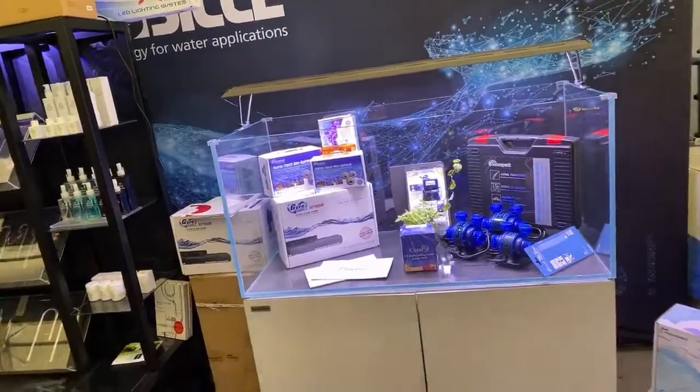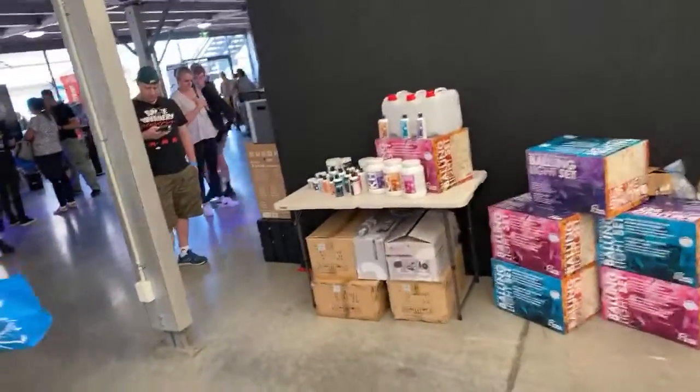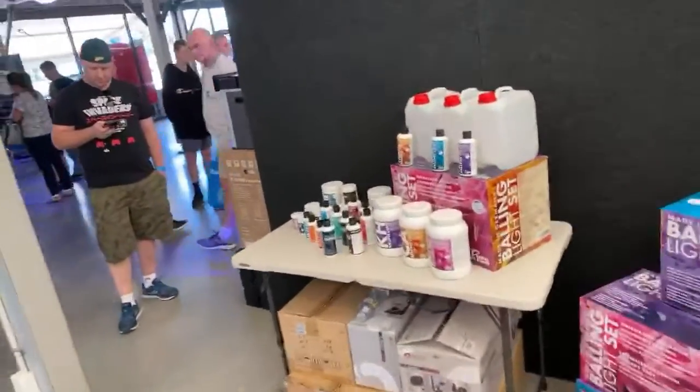This one's clearly not a cube. It's a huge tank. Absolutely stunning bit of gear. We'll come around this way so we don't get in the way of the staff here. We've got the great range of fauna marine products here.